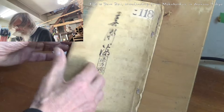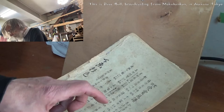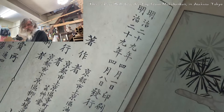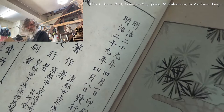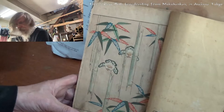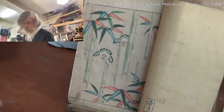Do we have a date here? We do have a date. Again, Meiji 29, the first day of the fourth month. April 1st, Meiji 29. And this was a monthly magazine. We've seen them before. We got a batch of three of them a while ago. This is the third one. April Fool's Day. So I rather doubt they were doing April Fool's back at that time.